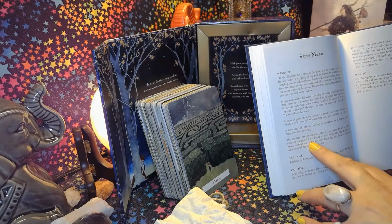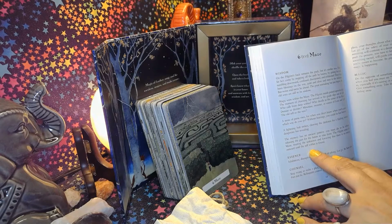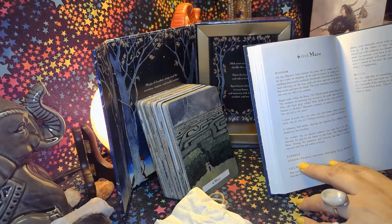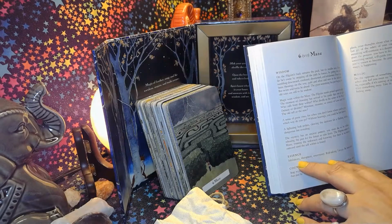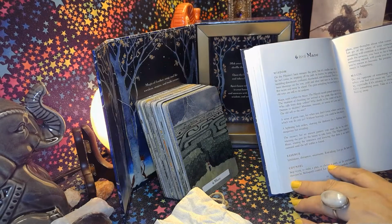The mystery has an ancient pattern. You must die to be reborn, releasing the past for the future to take form. The pilgrim enters into the maze, trusting the unknown and knowing that there is no turning outward until the self within is found. So the essence is inhibitions, disruption, uncertainty, risk taking, let go, be here now.